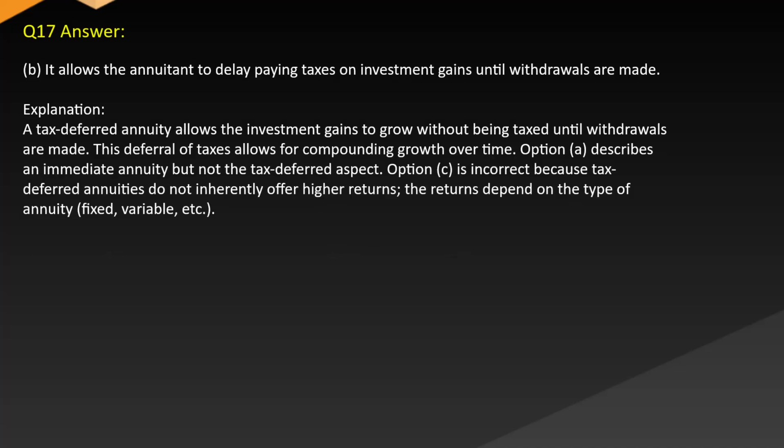Answer B. It allows the annuitant to delay paying taxes on investment gains until withdrawals are made. Explanation. A tax-deferred annuity allows the investment gains to grow without being taxed until withdrawals are made. This deferral of taxes allows for compounding growth over time.